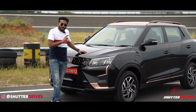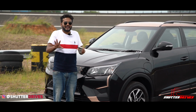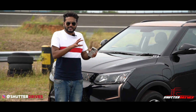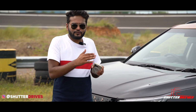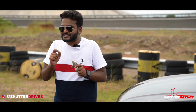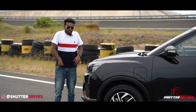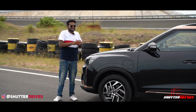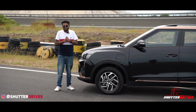And now one small important thing is, this car is going to cost you approximately 20 lakhs, just an assumption. And the XUV 300 is going to cost you somewhere around 16 lakh rupees. Now there's a difference of 4 lakh rupees. If you see the per kilometer cost of both these cars, this is 1.6 rupees, whereas that is going to cost somewhere around 6 rupees, assuming a mileage of 15 km per liter in that car. So that is at 6 rupees, and this is at 1.6 rupees.